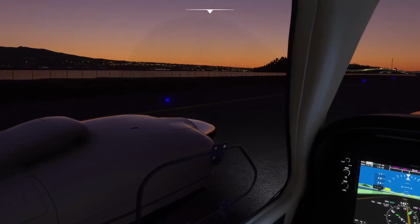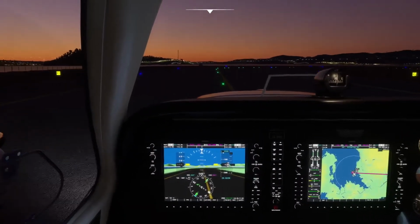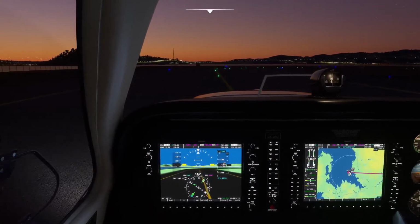It is a gorgeous morning here. Beautiful orange light in the sky.